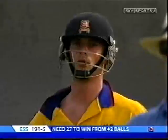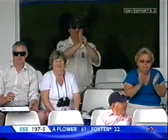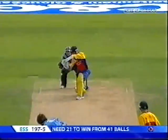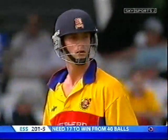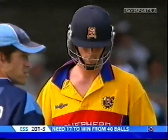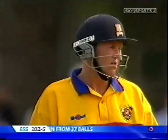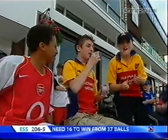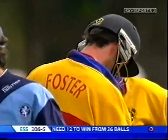And James Foster opening his shoulders. John Lewis invited the big stroke by bringing the long on and long off up, and Foster has responded, and he's hit it for 6. Consecutive boundaries, 4 this time in a different area, backward of point. But I think Foster and Flower sense that the end is near and they want to go out in style. Pulled round fantastically well by Andy Flower. This is an expensive over, 3 boundaries, 15 from it. And Essex racing to the finishing line.